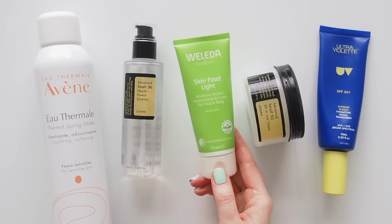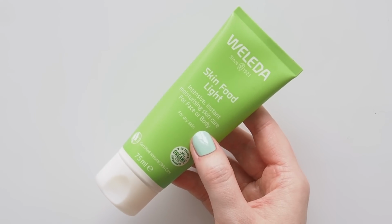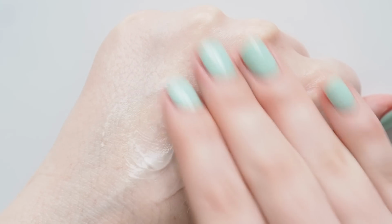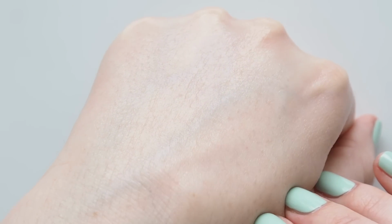Winter morning moisturizer, Weleda Skin Food Light. Some of you might use the original ointment-like Skin Food in harsher winters, but I like that this thinner version works in easily for smooth, nourished skin, made with calming plant extracts and a calming citrusy lavender scent.